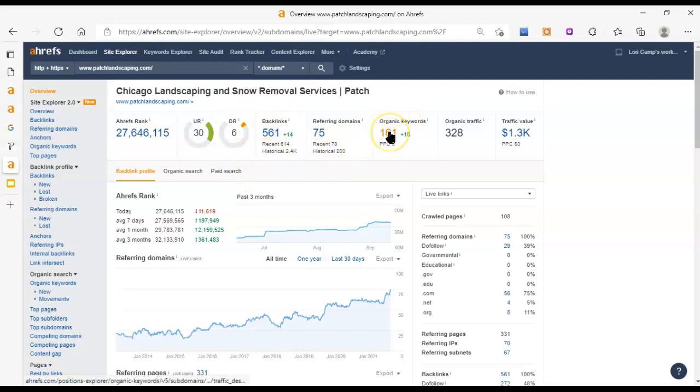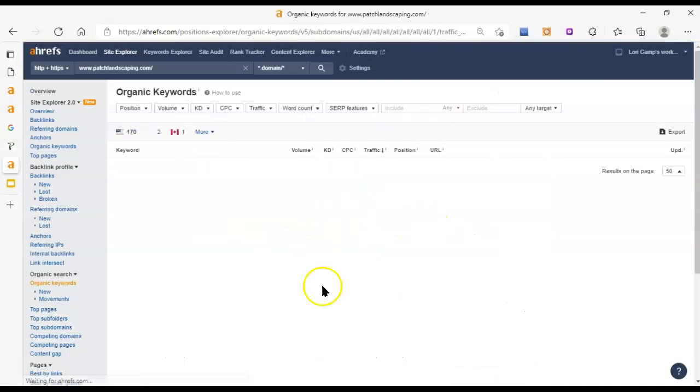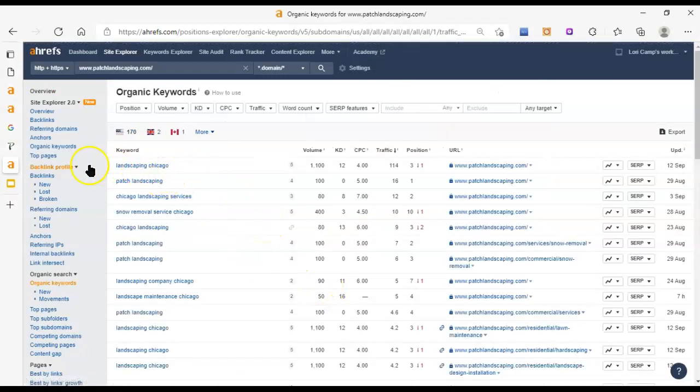We can actually take a look at their organic keywords. This is kind of fun. It's a little bit of ethical spying. We can see Landscaping Chicago. They're currently, okay, so this is a little bit outdated. This is from, well, it's only like the 13th now. So sometimes this isn't always perfectly accurate, but it gives us a good idea. And basically it says it's in the 3rd position and it's getting about 114 traffic. Now I saw that they're in the 2nd position, so they're probably getting more than that now. But for some reason it's showing them in the 3rd.